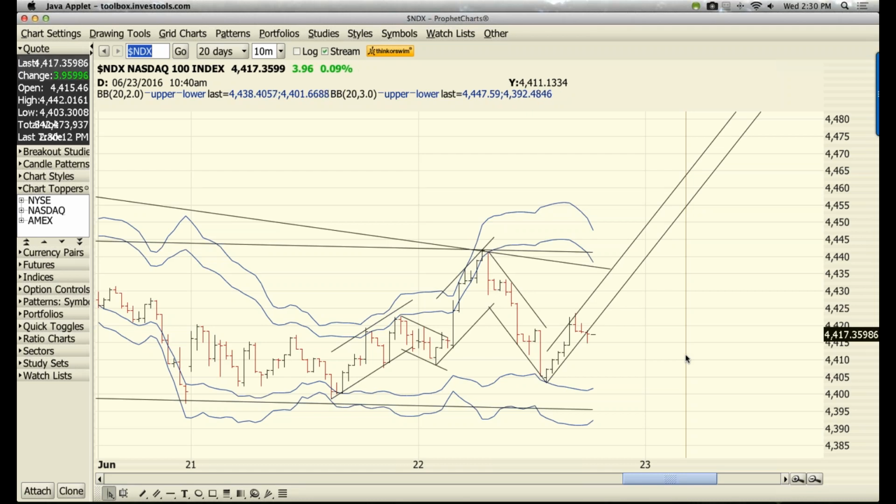There are going to be failure points. There are going to be points where you recognize that there's something amiss in the process, and that correlates to trading as a business.